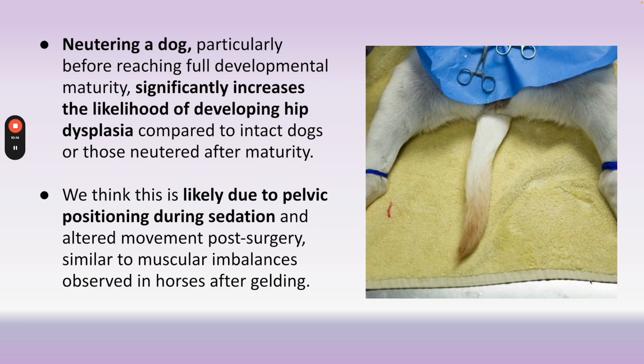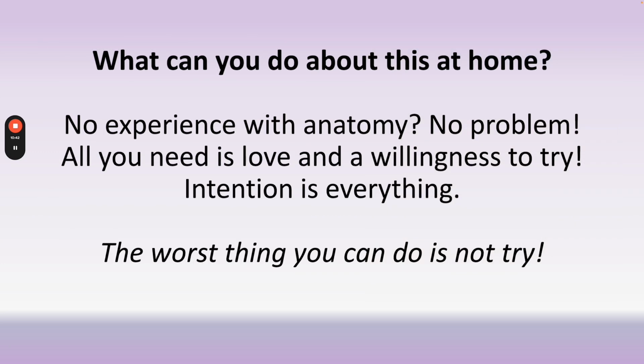Neutering a dog, particularly before reaching full developmental maturity, significantly increases the likelihood of developing hip dysplasia compared to intact dogs or those neutered after maturity. We think this is likely due to pelvic positioning during sedation and altered movement post-surgery, similar to muscular imbalances observed in horses after gelding. What can you do about this at home?